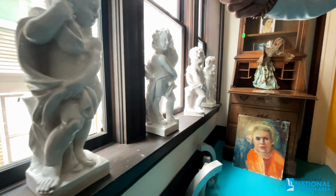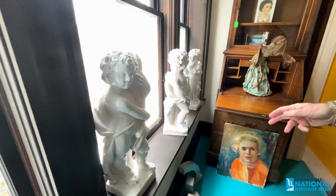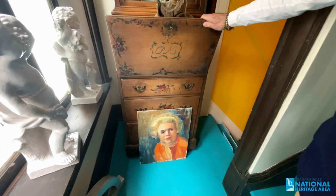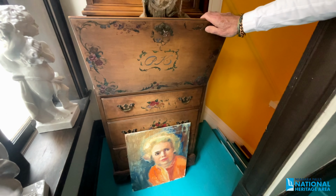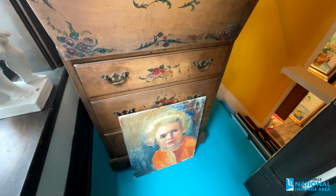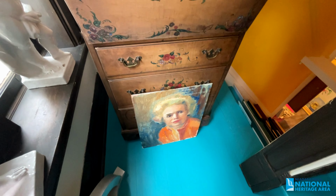Industry. I talked a little bit about it. These ceramic pieces were at the Wellesley Dress Shop. We used them in the windows, but this is the piece that I wanted to talk about. My mother painted furniture when she first came to Buffalo in the late 20s, and she painted furniture for the big stores in Buffalo when she first came.